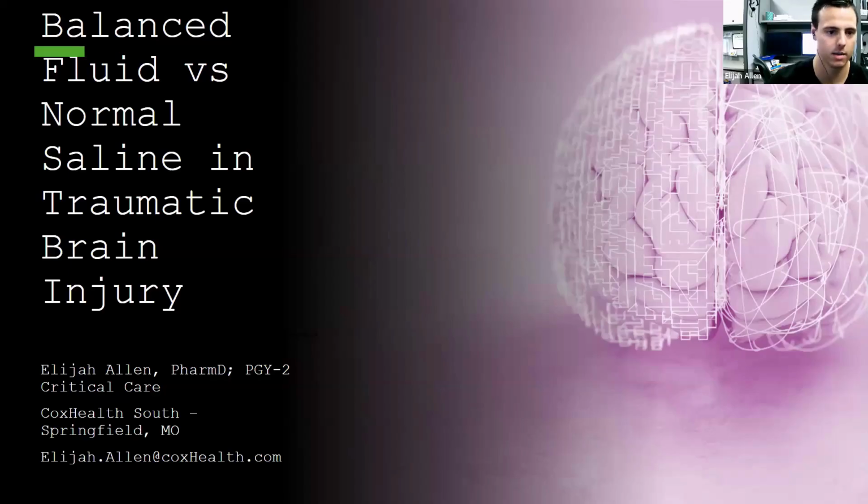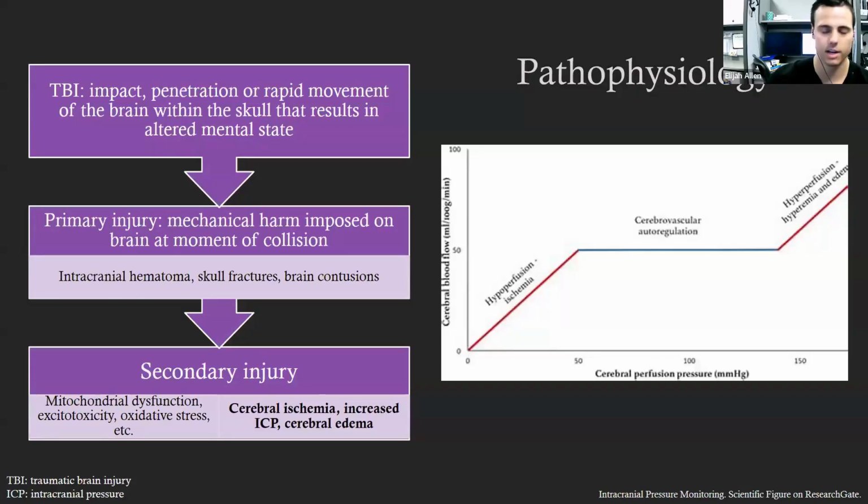Just to give a brief background on TBI itself, traumatic brain injury is defined as an impact, penetration, or rapid movement of the brain within the skull that results in an altered mental state. And we have two stages of injury with this. We have the primary injury, which is the actual mechanical harm that gets imposed on the brain at the moment of collision. And this is what you typically expect patients with the TBI to present with: an intracranial hematoma, skull fracture, brain contusion. And then you have the secondary injury that develops as a consequence of that primary injury.